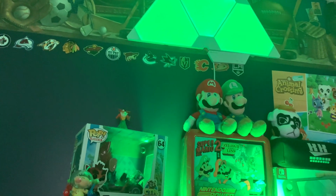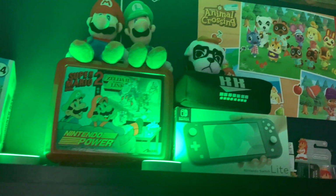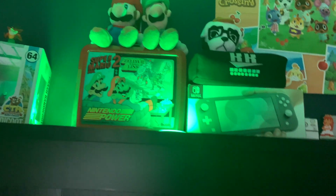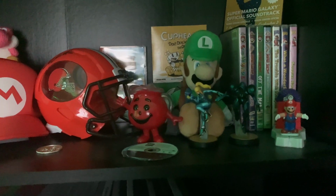Got the Nanoleaf Aurora light panels up there with a couple of Nintendo collectibles. Mario lunchbox, one of my favorites. I don't have any lights on the shelves, so I mean, what are you gonna do? Got a couple of stuff right here.